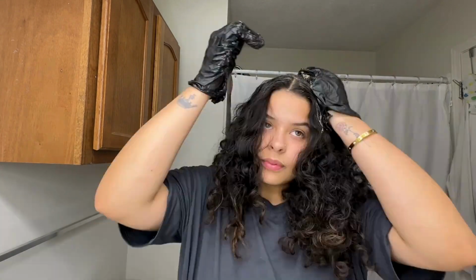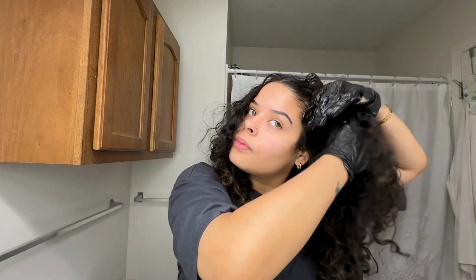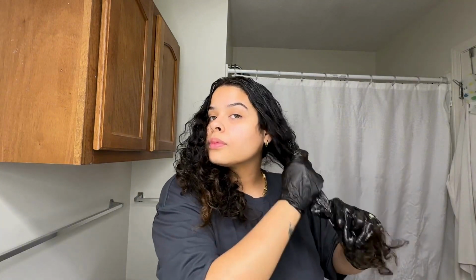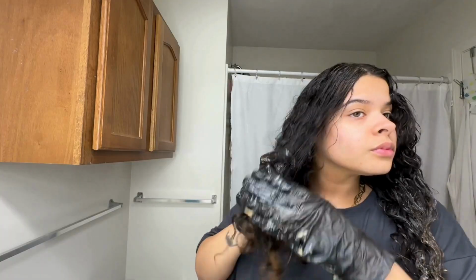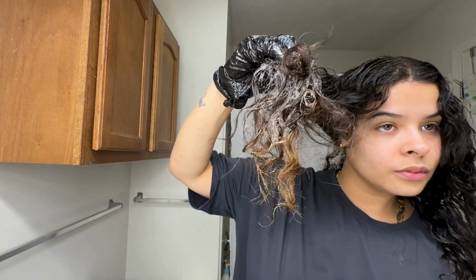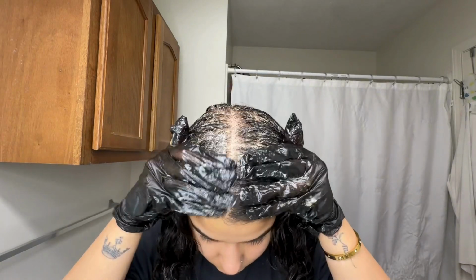To be real, I didn't even know this kind of product existed, but now it's about to be a total game changer for me. The color is supposed to last 2 to 3 weeks, but it can be longer depending on your hair type. I love that it's made with organic herbs, so you get that great color without the harsh chemicals. It's super easy to use. Just apply it to dry hair in sections, leave it on for 15 to 20 minutes, and then rinse it.